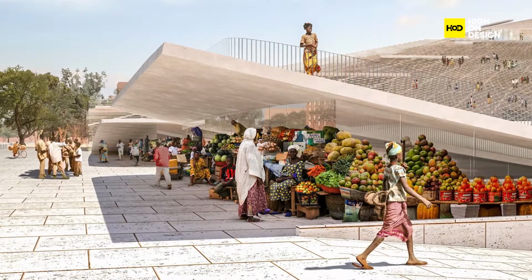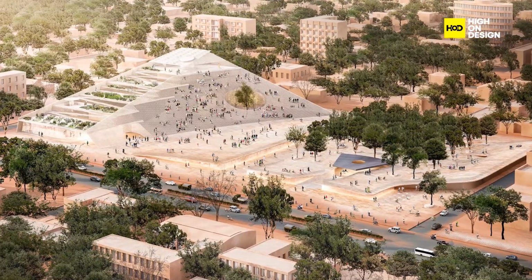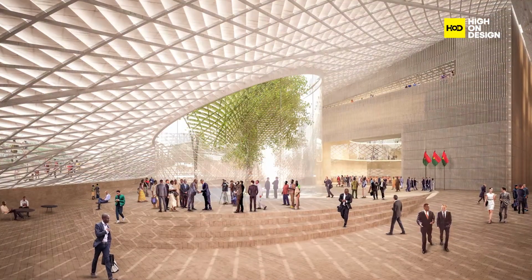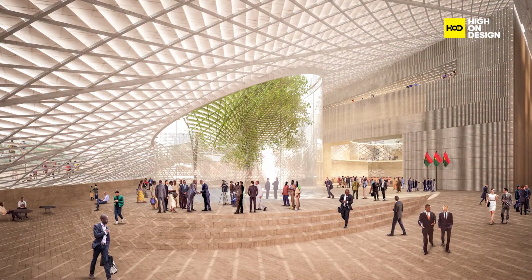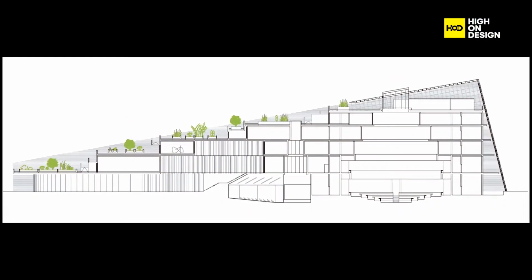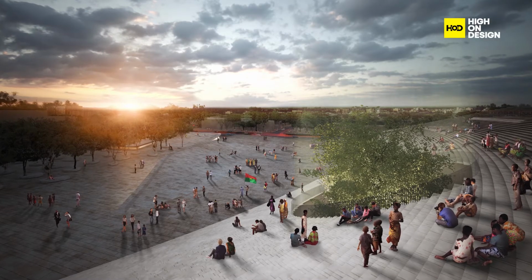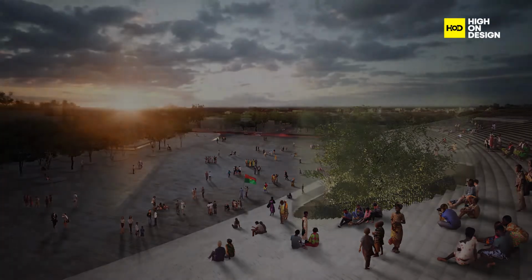Kere's design for the Burkina Faso National Assembly showcases his ability to blend tradition with modernity. The building's undulating roof, inspired by local village architecture, not only creates a visually striking structure, but also helps with natural ventilation and rainwater collection, promoting sustainability.